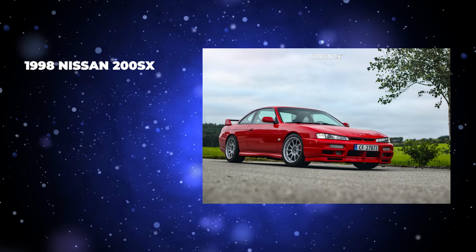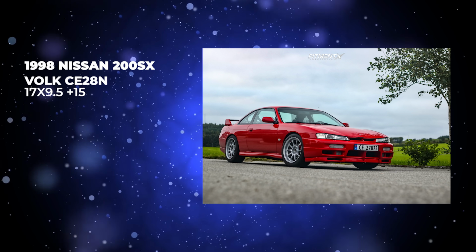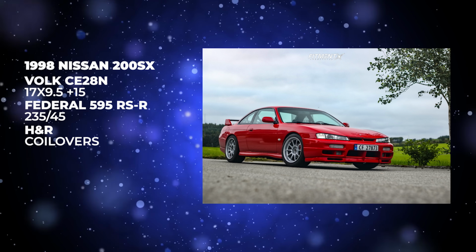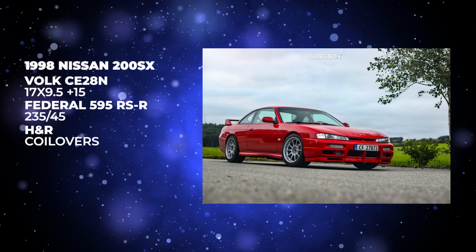So we got a 1998 Nissan 200SX on some Volk CE28Ns, 17 by 9.5 plus 15 all around. Federal 595 RSRs, 235/45, on some H&R coilovers. This is HKN S14's 1998 Nissan. That thing looks amazing. 3 degrees of camber front and rear.